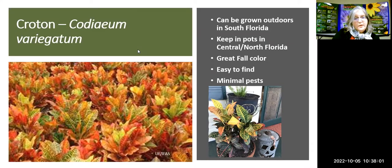But a lot of these croton, look at that, that is your classic fall color. So if you're looking for decoration for your yard area, put something Halloween-y or fall-like by it, you'll bring in a lot of great fall color that way. And it's easy to find and has minimal pests to deal with. You might get some spider mites or regular houseplant pests. But overall, generally easy to deal with.